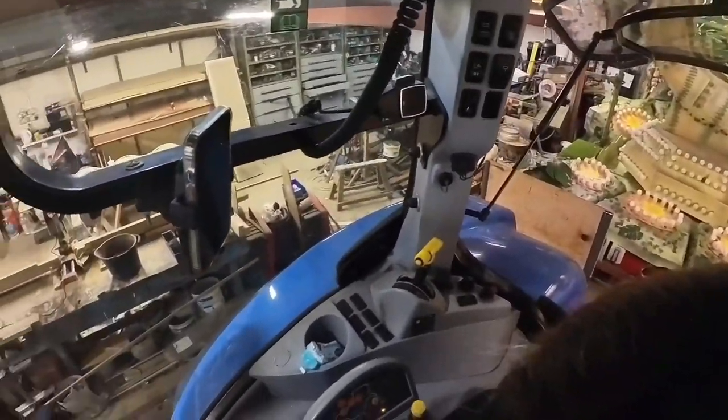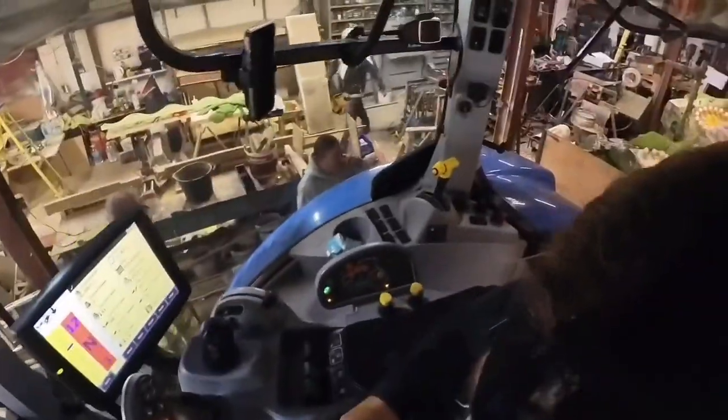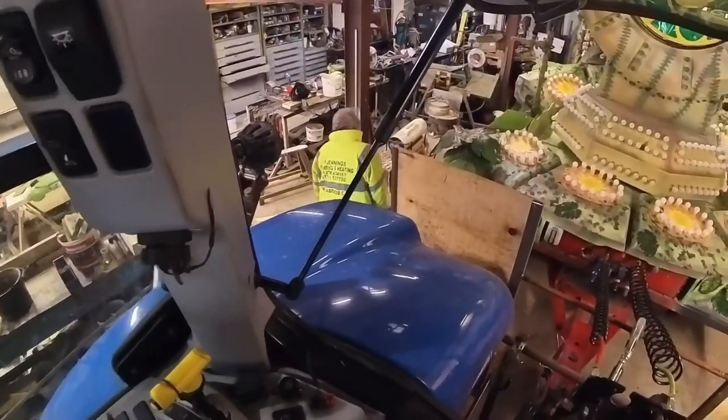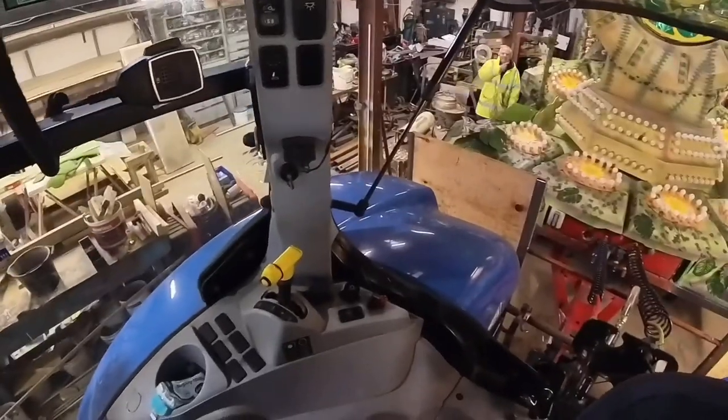Come on. Stay there. Oh. Someone forgot to take the pipe off that lets the exhaust fumes out of the shed.